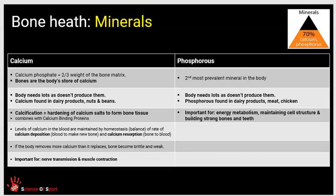That said, if there's an imbalance, if we lack calcium in our bones, then our bones become brittle. So if you've got a very poor diet, if you're inactive and have very low calcium intake, then that might contribute to your bones becoming weaker and more vulnerable to breaking and osteoporosis. So it's really important to avoid osteoporosis by having good calcium intake.